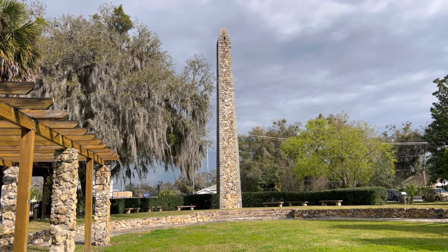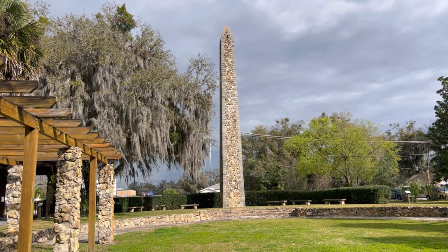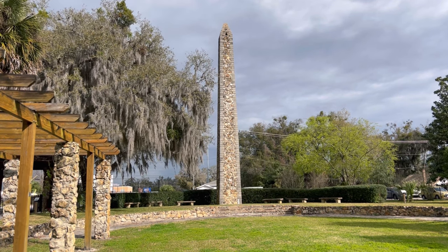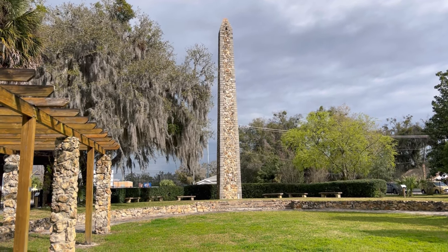And this park is nearly 100 years old. And it's got some real cool things I want to show you. This park opened in 1933 under Franklin Delano Roosevelt's New Deal, and this 64-foot obelisk is dedicated to him.